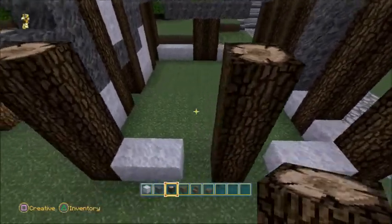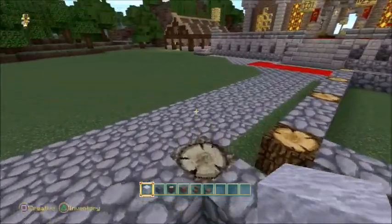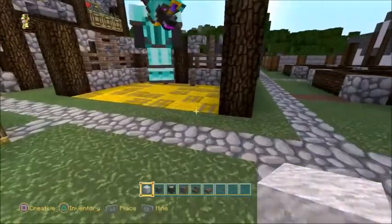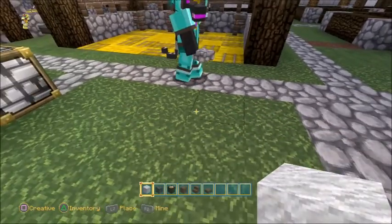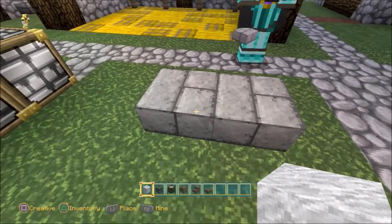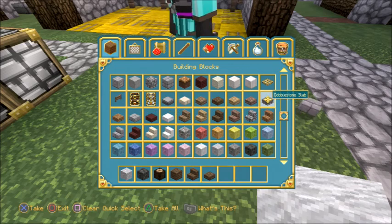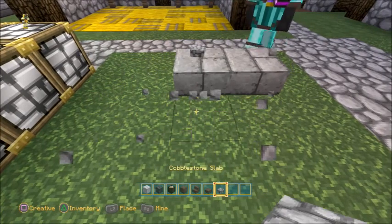Shall we show them the little thing that we found out? With the slabs. Look at this, right. Cobblestone in my hand. Stone brick in my hand. Oh yeah, because they changed these slabs, didn't they? Stone bricks and cobblestone. I swear cobblestone's meant to go. Yeah, see, look, this is a cobblestone slab.